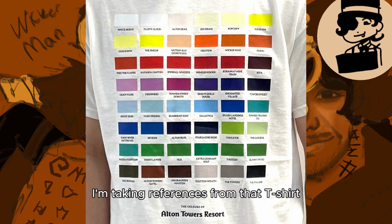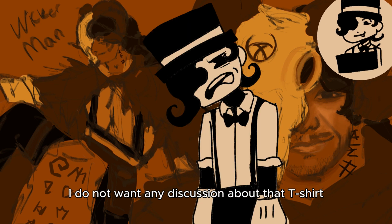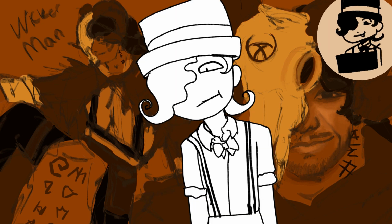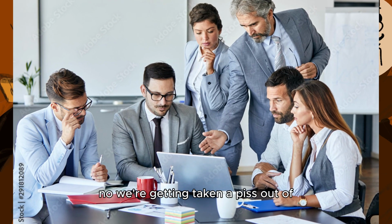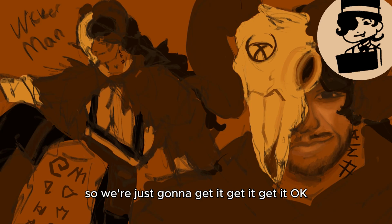Yes, I'm taking references from that t-shirt. I do not want any discussion about that t-shirt. Did you guys realize that it was gone after on the Alton Towers website? It's gone. Like, it's not sold anymore. Like, they were like, yeah, no, we're getting taken a piss out of. So we're just gonna.